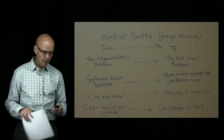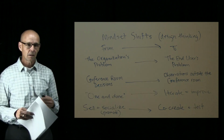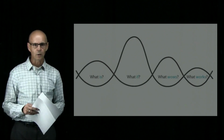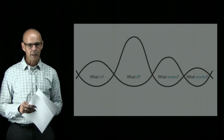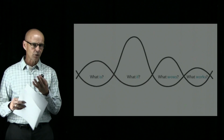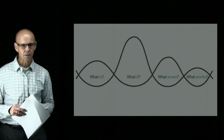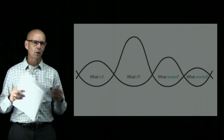So we did make the decision to adopt a design thinking model to guide our process. In particular, you'll recognize this if you've done the readings for this week. The Designing for Growth book was one of the readings that this Leadership Academy did. And the way that they interpret this design thinking process is in these four stages: what is, what if, what wows, and what works. And so we really adopted this terminology and these stages as part of our process.